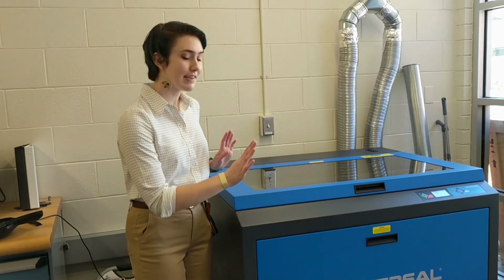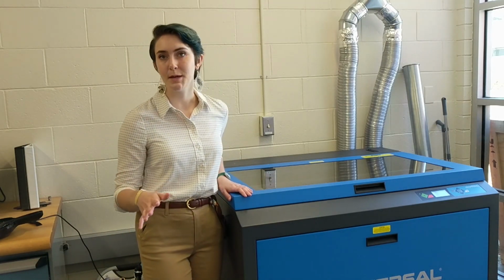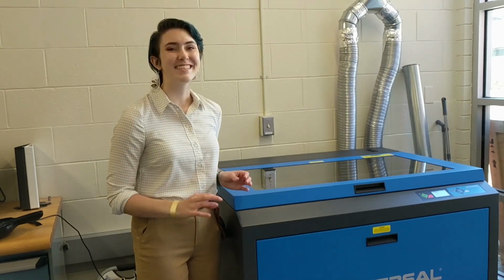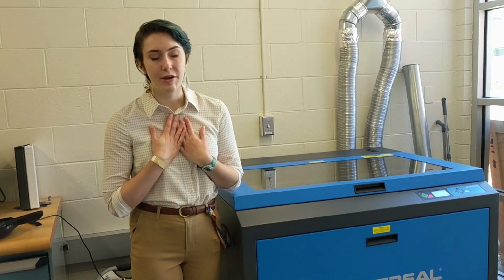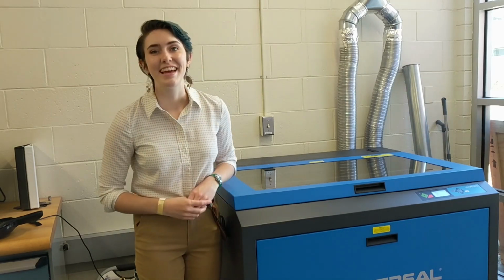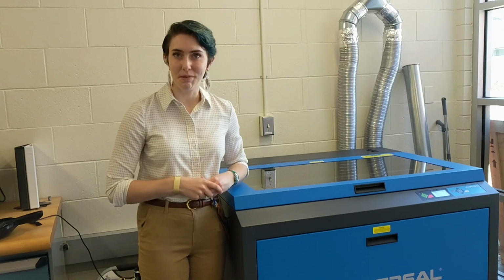Another good tool this year is our laser cutter. We're still getting it up to 100% operational capacity, but it is an awesome tool. It's my personal favorite. It cuts thin pieces of material very precisely using a laser. I'm excited to see what sort of cool stuff we can make with it this year.